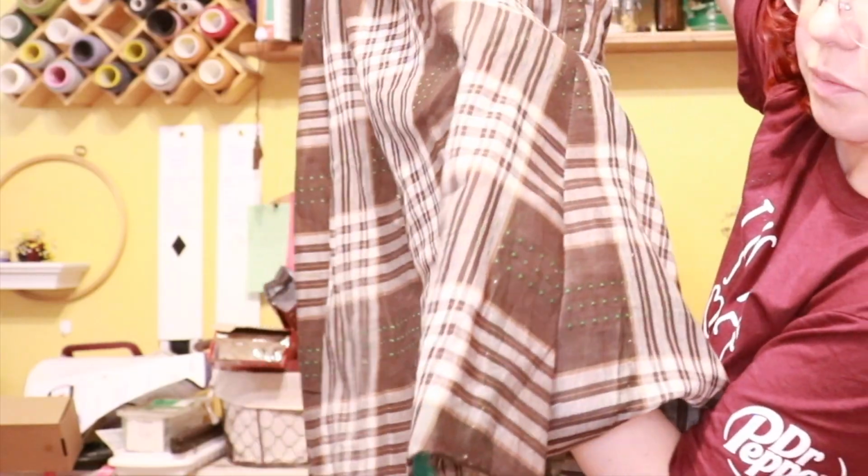Anyway, at this point I've attached the skirt, and I decided to close the skirt for a few inches. I don't know if you can see this. Maybe I'll film it, but who knows, I'm a bad person. Not a bad person. Well, maybe I am.